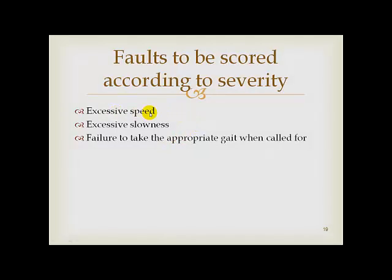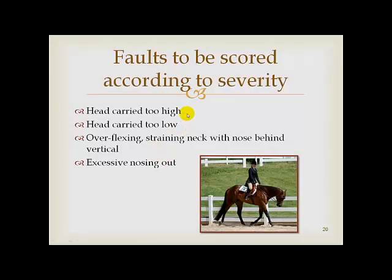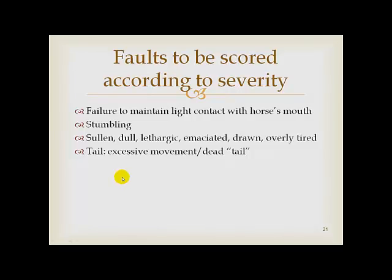Some other things are excessive speed, or on the flip side, excessive slowness. If they don't go ahead and take the gait when it's been called for, those are also going to be considered faults and judged on the negative. Other things: if they're elevated in their head carriage, too high or too low, overstressing or straining with the neck, and also the nose going behind the vertical, or from the flip side, if they're excessively nosing, pushing their nose out.